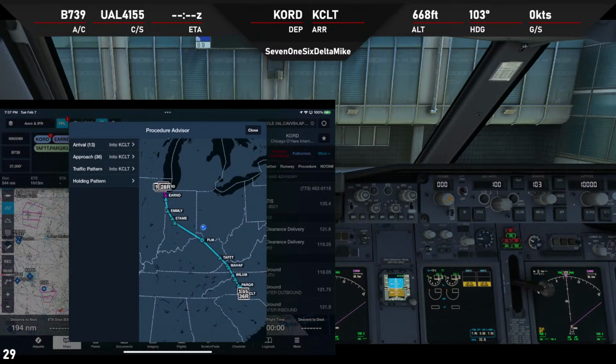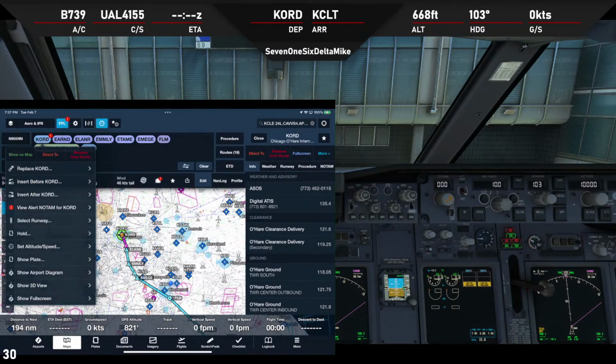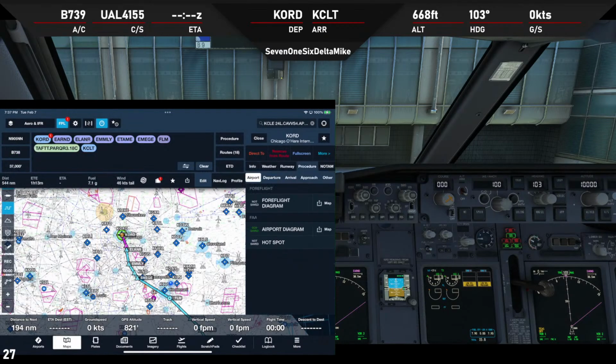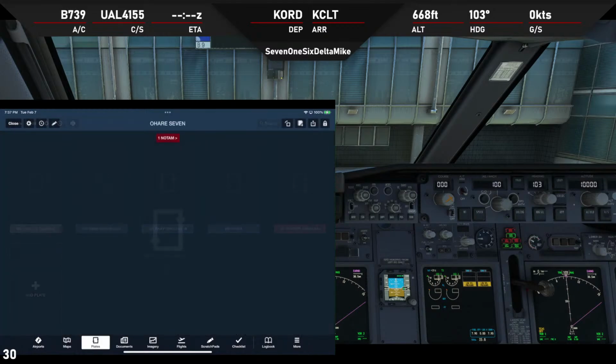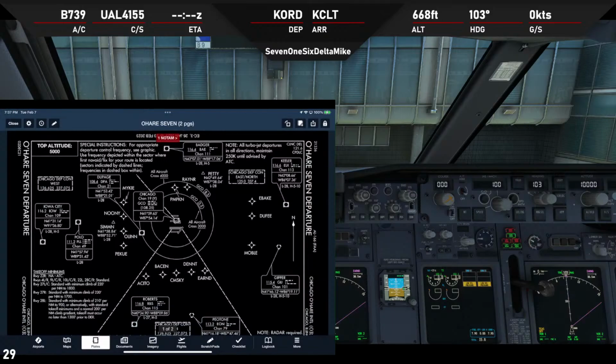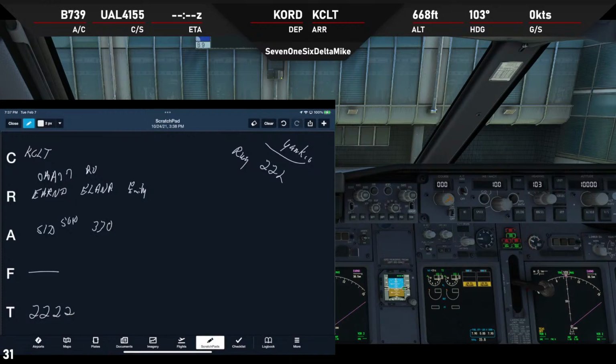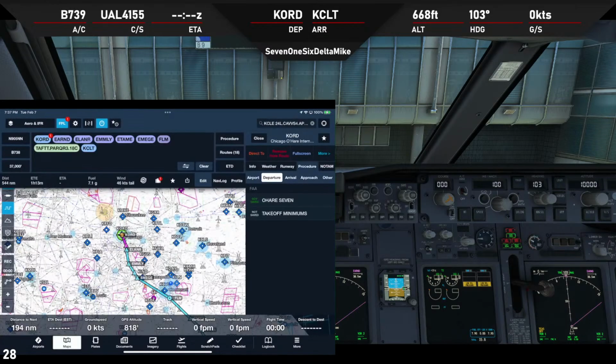O'Hare delivery, good evening. United 2172 with Yankee, request clearance to Denver, please. United 2172, delivery, cleared to the Denver airport by the O'Hare 7 departure. Radar vectors Olin, then as filed. Top altitude's 5,000, and we're going off 22 left. 10 minutes after departure. Departure is offline. Squawk 6277.